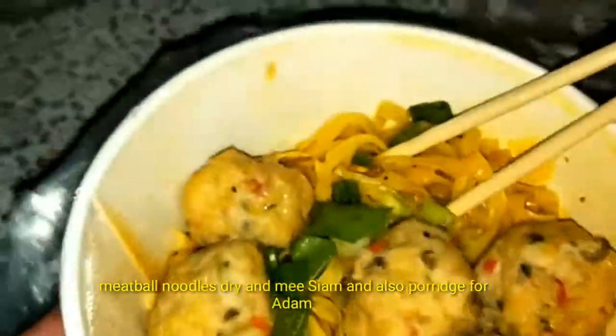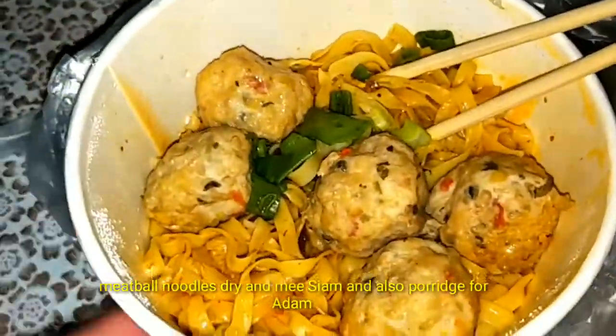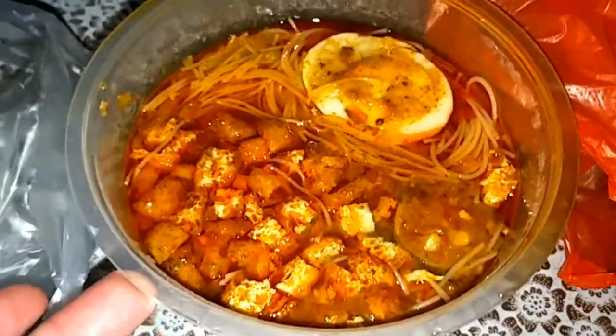Halal siya. So ayan, ang binili ko, meat noodles. And ito kay Nanay, her ultimate favorite. And yung kay Adam, nakaabot ako ng porridge sa KFC. Yan, KFC porridge sa kanya. And ito yung itsura ng bahay ni Nanay ngayon.